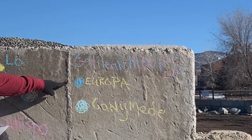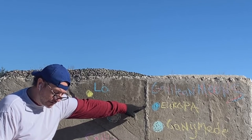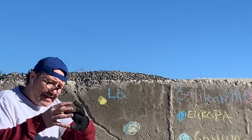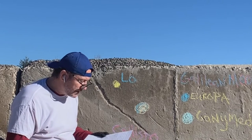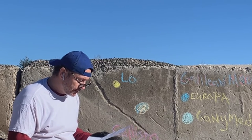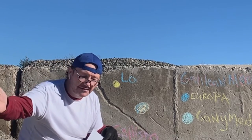Europa, or Jupiter 2, smallest of the Galilean moons, could actually support life, even though it's so far away from the sun, heated up by that... mother of King Minos of Crete, and lover of Zeus. And you know, Zeus is the Greek equivalent of Jupiter.